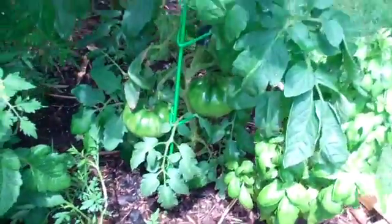Looks like I've got some I better pick. Oh my, I better get out here and pick some before they get too big. Look at that guy. So, we have no lack of cucumbers, and we will have more tomatoes. So that's looking good. Let's take a walk to the front.